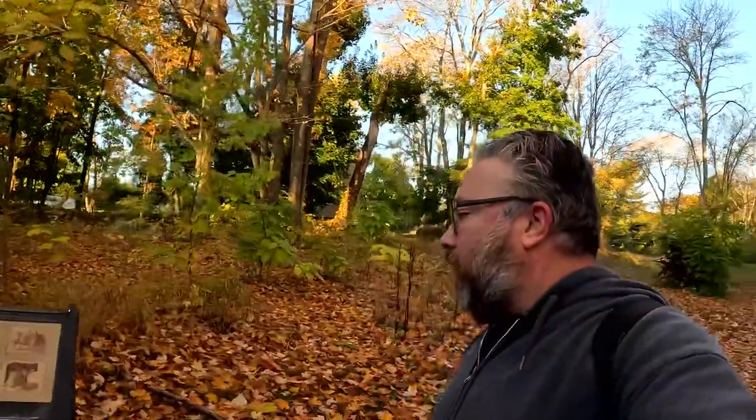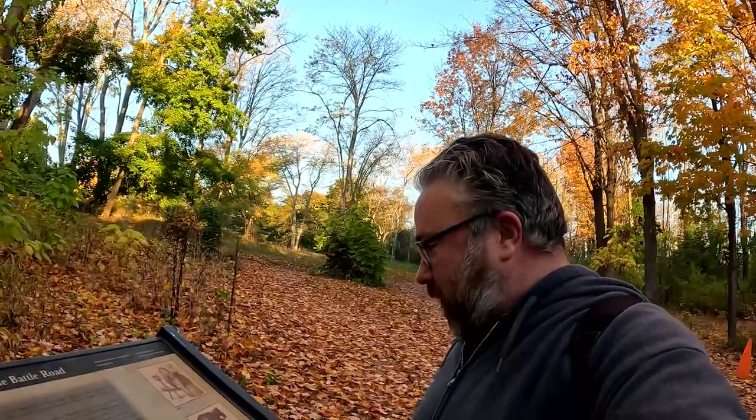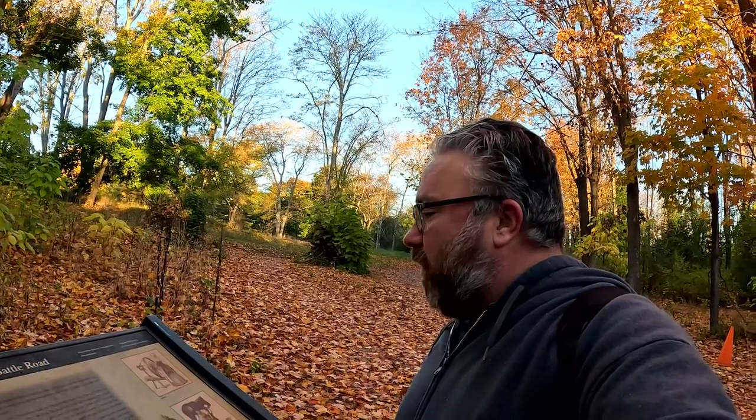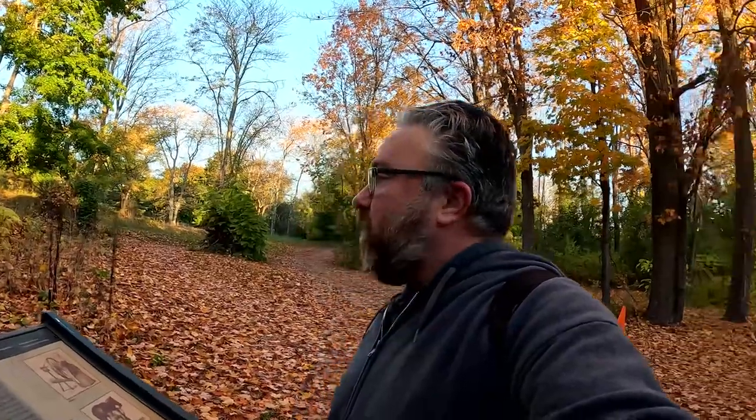Another little storyboard. Just talks about this house up here, the family was in the tannery business. So, talks about the trades of people that lived along the route. That's a rough trail ahead.